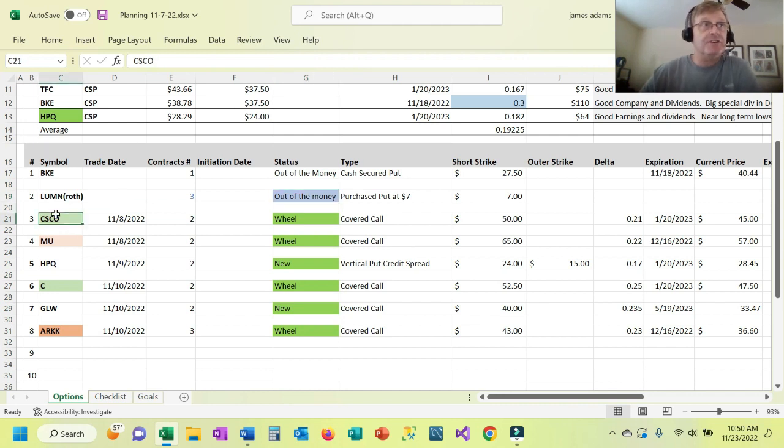This first one is Cisco, and this was actually the wheel strategy. These shares were assigned to me, and I believe they were assigned right around $45. And currently I'm in the green 12% with these, without even the covered calls.